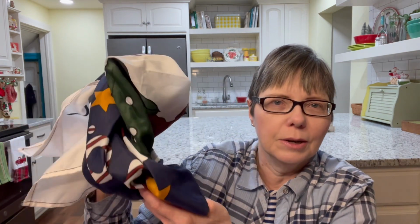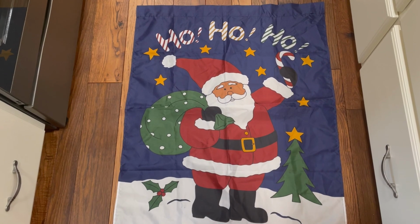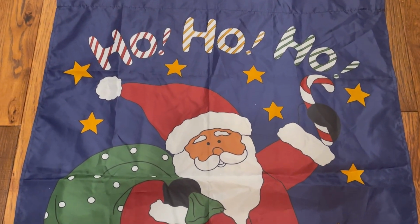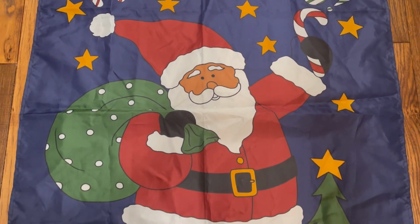Of course, I found some Disney. Look at the sweet Minnie Mouse I found. My favorite color is pink, so I'll be happy to add her into my collection in the kids' room. And then this next item I'll hold up just to show you, but I will put an insert in. It's one of those big flags for on the front of my house, and I can't wait to use it next year. It's got Santa on and it's adorable.